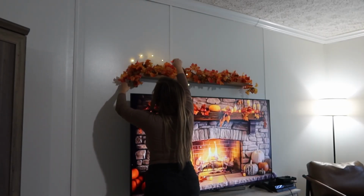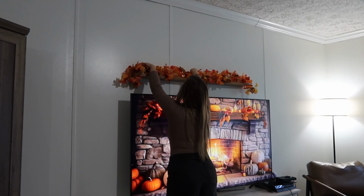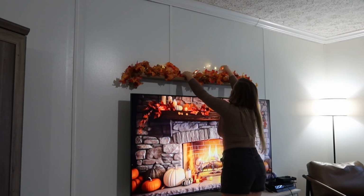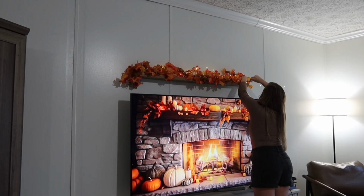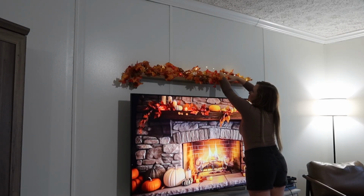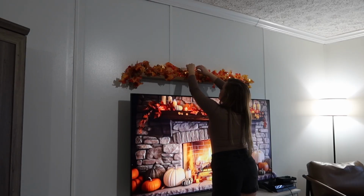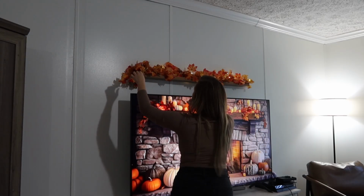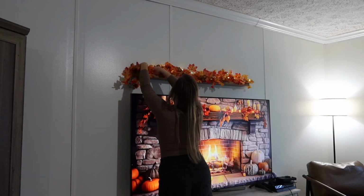And then I also have some battery LED candles I'm gonna put on either side of that picture, and I love how that turned out so much. And it's funny because when I was finished and I stood back to look at it, it kind of matched the TV. By the way, if you're wondering what that black box is to the right of my TV, that's the kids' PlayStation. I need to move it because it's a huge eyesore, but real life over here.